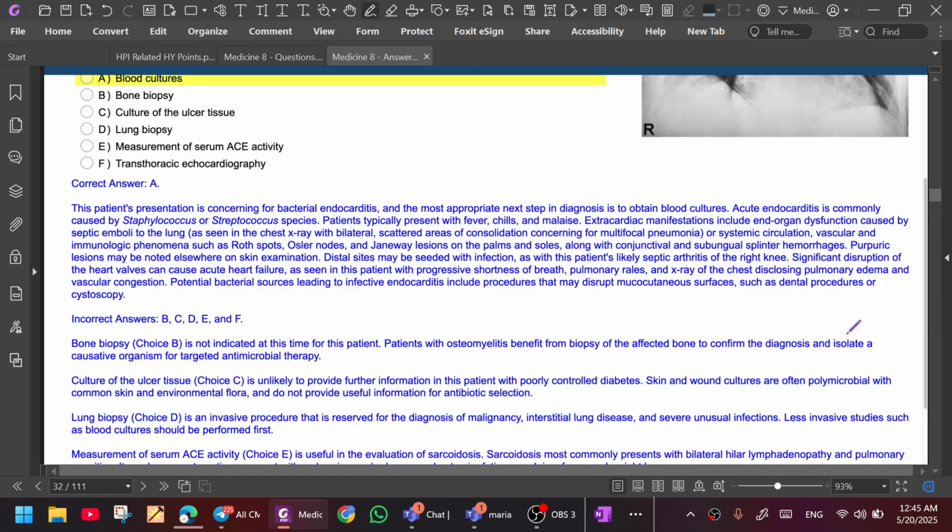Skin and wound cultures are often polymicrobial with common skin infections, and skin and environmental flora, and do not provide useful information for antibiotic selection. It's not F because transthoracic echo and/or transesophageal echo should be performed as soon as possible for this patient to evaluate for vegetation and valvular dysfunction. However, it should not delay collection of blood cultures and prompt administration of antibiotics. Okay, so you collect blood culture, you give antibiotics, and then you do the echo.